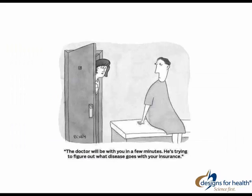I thought this was a pretty funny cartoon. The doctor will be with you in a few minutes. He's trying to figure out what disease goes with your insurance.